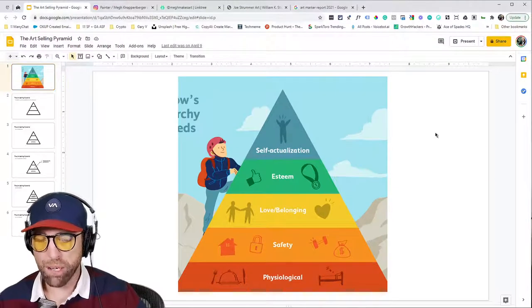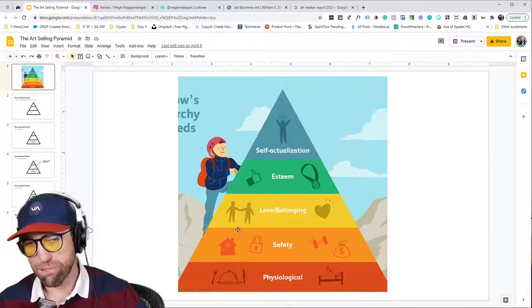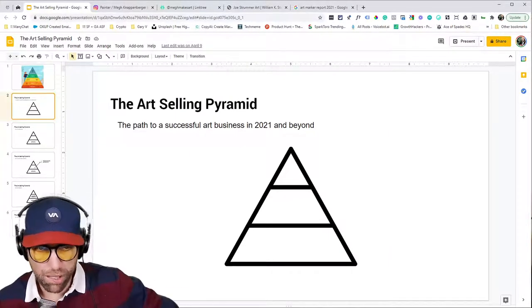So at the bottom of the pyramid, you got the physiological stuff, right? Eating, sleeping. We all have to do that daily. Then you get the safety, the roof over your head, the money. Then you get love, esteem, becoming a great human. Wonderful. I'm giving you the art selling pyramid, the path to a successful business in 2021 and beyond.